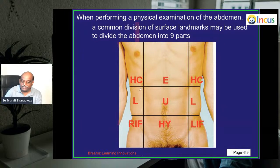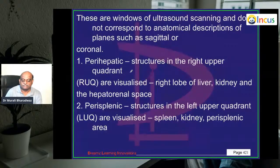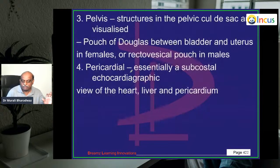So you will divide the abdomen into the various regions, as you can see here. Nine parts: hypochondrium, epigastrium, loin, umbilicus, iliac fossa, and hypogastrium. So in each of these regions, what do you see? Anything about FAST, you have to be very sure about.